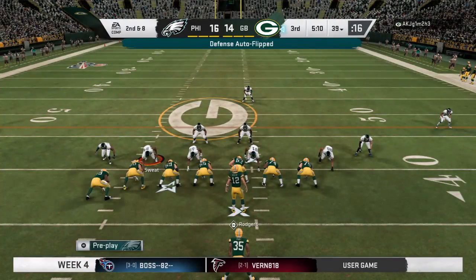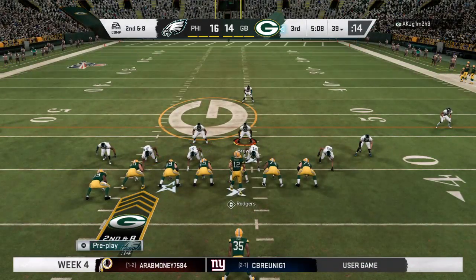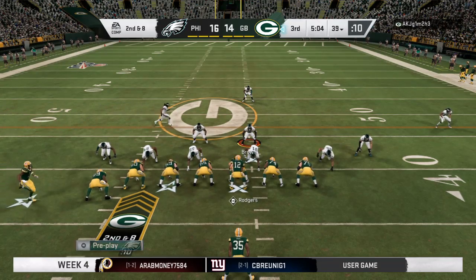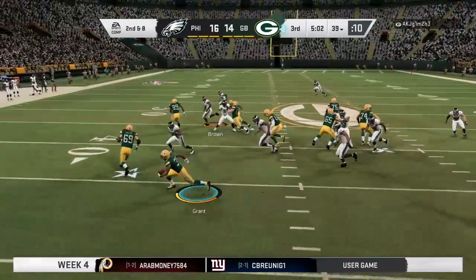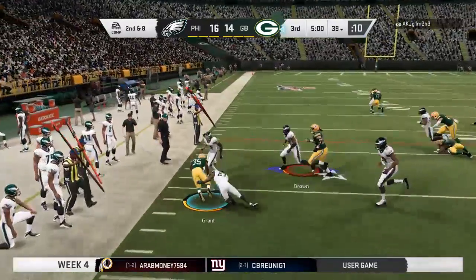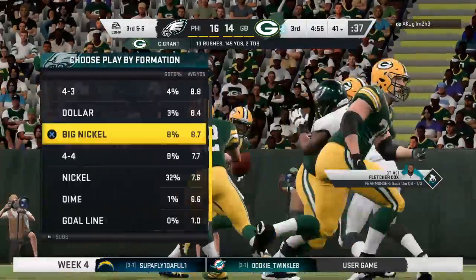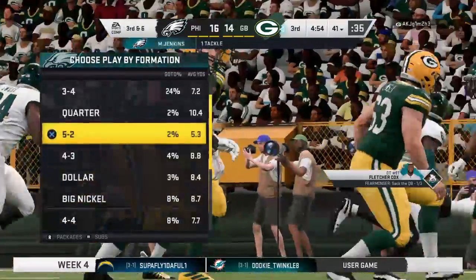The last run got a couple. Here's 2nd and 8. They'll try the left side. It's Grant. Now 3rd down is looming. A pickup of 2 on first down and just 1 yard there.